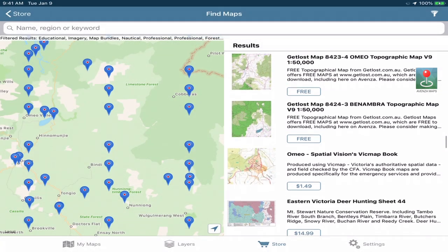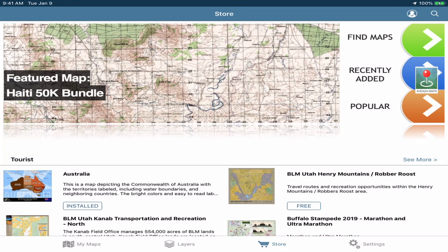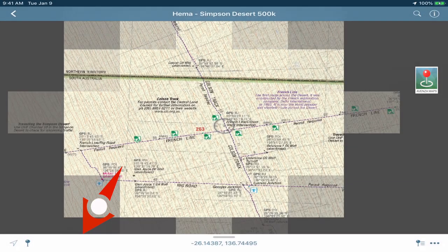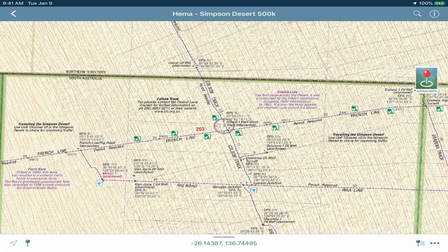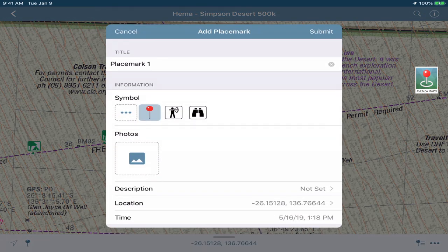So then let's go out of the map store and let me show you around here. So we go to my maps and say we choose the Hema Simpson Desert here. Again, I zoom in a bit. If I now would like to create a waypoint, I click on the little icon here on the bottom and that opens up, they call it place marker, waypoint or pin. Everyone calls it a bit different. And I can change the name.